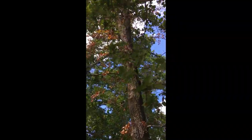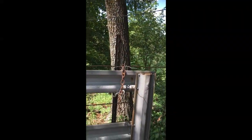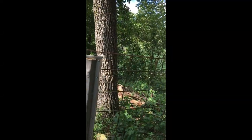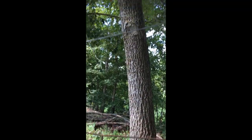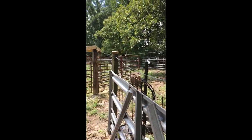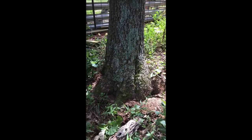Anyway, it's coming down eventually. If I don't cut it down, it's going to come down on its own when it rots. But hickories last a long time. But if the roots are dead, a good storm will push it over, roots and all. So that's why I got to cut it down. And the way it's leaning, I'll use that to my advantage, like I did that one over there. But to do that, I'll show you.